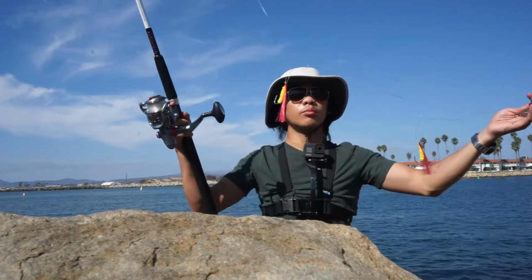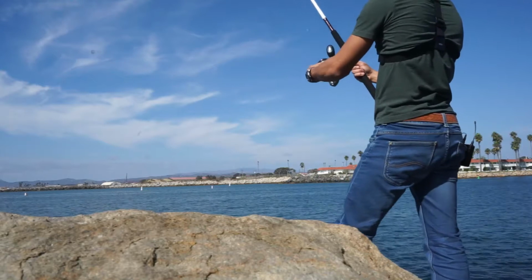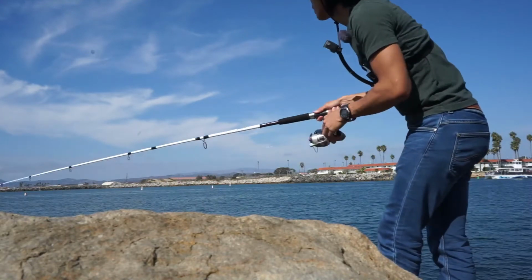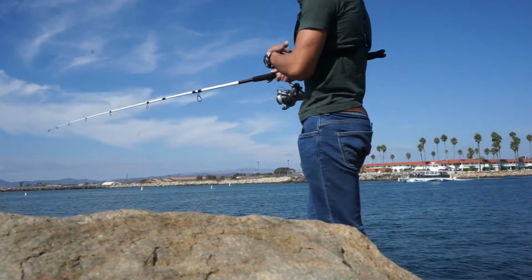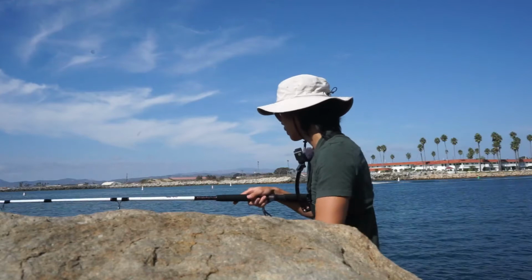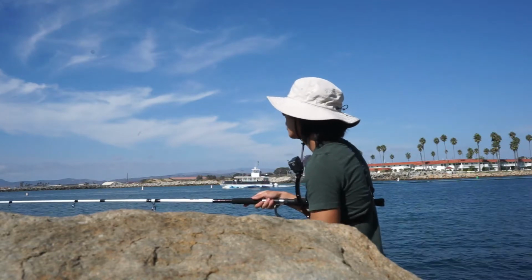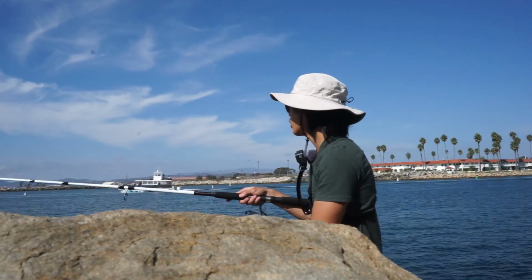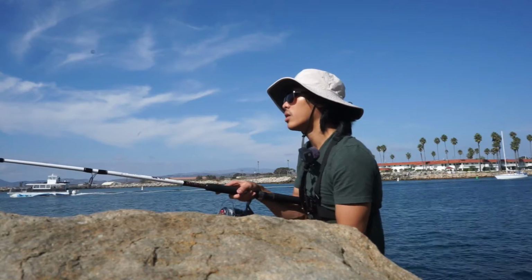So I'm gonna cast this out and probably troll it or something. Oh, that's a great cast. All right, let it settle to the bottom. It's like a copy of a shrimp or something. In the middle area, there's probably a sandbar, and once you get close to the rocks, you don't want to stop because most of the time you'll get snagged once you're close here. Let it out, get back in, let it out, back in, let it out again, get back in.